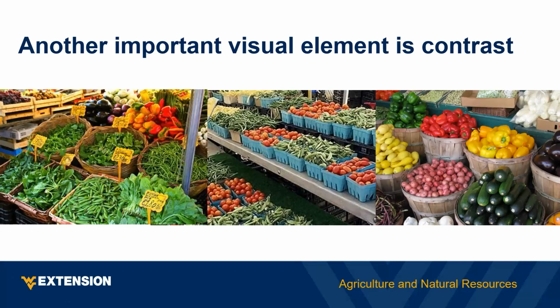Because everything is in the same type of containers and the colors are very similar, it just kind of runs together. It's kind of the same on the left there. These are actually different commodities, but they all look the same, right? Because all the colors are there and they're all in the same containers. Whereas on the right, everything's in the same container, but they've arranged them so the colors are alternating and contrasting, okay?